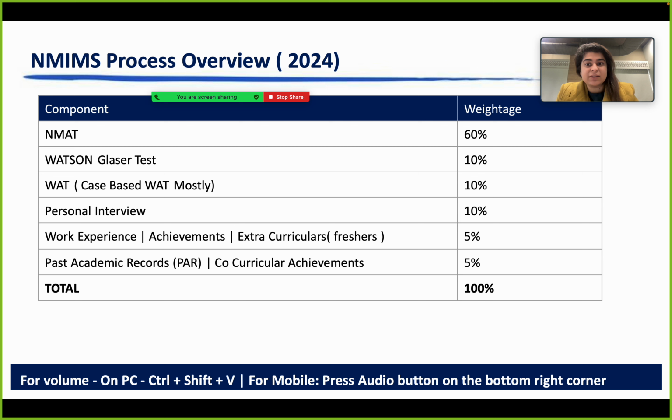This is Anisha here with a very important update for all of you. NMIMS has changed its weightage for the final selection criteria.